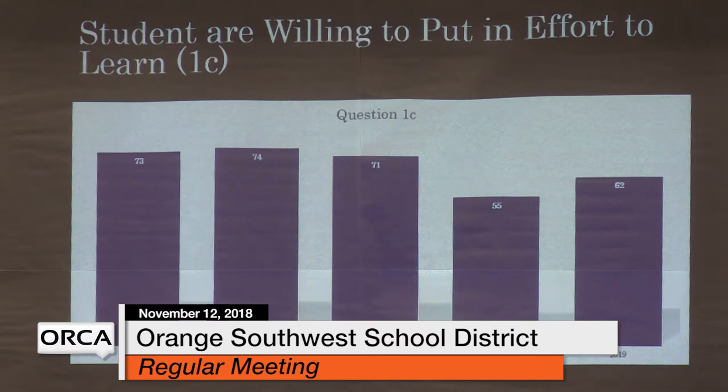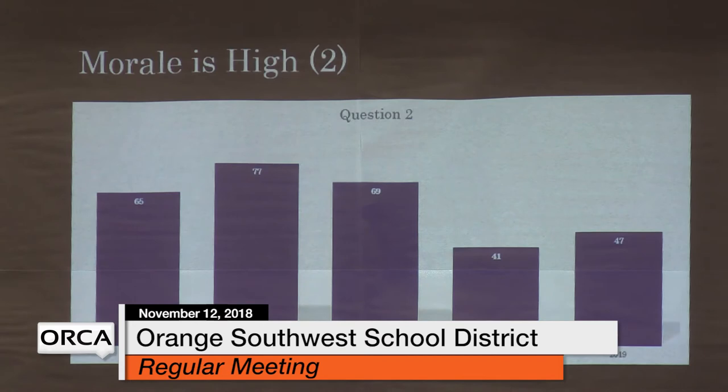Again, contextually, there was a lot going on in 2016-17, and so you're going to see a big drop from previous years. Morale is high, and this one is interesting. Most of this dealt with teacher stress in terms of spending a lot of time in meetings that are not directly related to the teaching task.